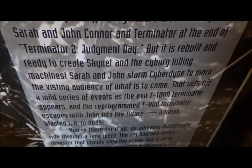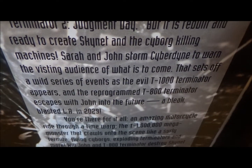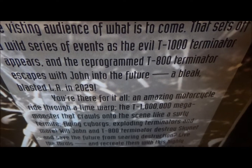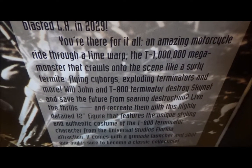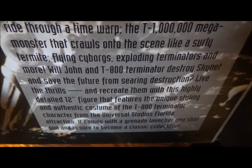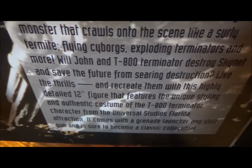But it is rebuilt and ready to create Skynet and the cyborg killing machines. Sarah and John storm Cyberdyne to warn the visiting audience of what is to come. That sets off a wild series of events as the evil T-1000 Terminator appears and the reprogrammed T-800 Terminator escapes with John into the future. A bleak, blasted LA, 10 years from now in 2029. You're there for it all. An amazing motorcycle ride through a time warp. The T-1 million mega monster that crawls under the sea like a surly termite. Flying cyborgs, exploding Terminators, and more. Will John and the T-800 Terminator destroy Skynet and save the future from searing destruction?